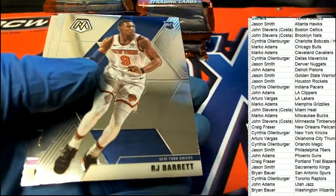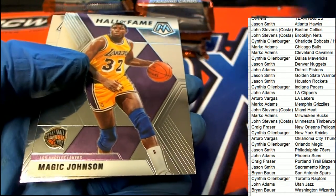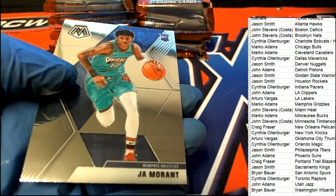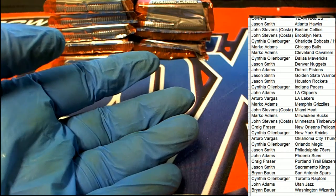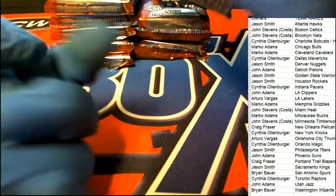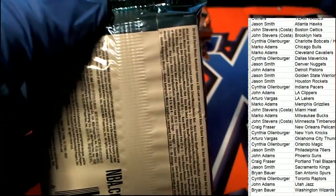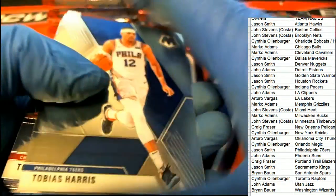Tyler Herro for the Heat rookie. RJ Barrett. Oh my gosh, this pack's loaded. Look at that. And a Morant. A Barrett, a Morant. Oh man, what a pack. Way to start things off in this Mosaic. My goodness. Let's see what else we can pull out of here.